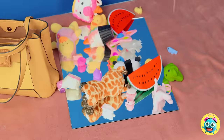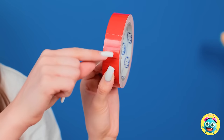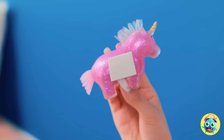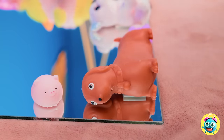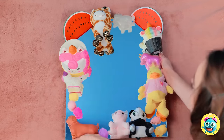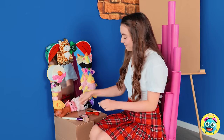Wow, I have a lot of toys. Aha! This is what I'm looking for. Ooh, it's squishy. This is so fun. But I have bigger plans for this. I'll stick double-sided tape to the unicorn and then remove the backing. Now I can stick it to the mirror. I'll do the same with the rest of the toys. I'll work my way around the edge of the mirror. Wow, that looks amazing. I'll put it right here. It's perfect for doing my makeup. It's just what I need.